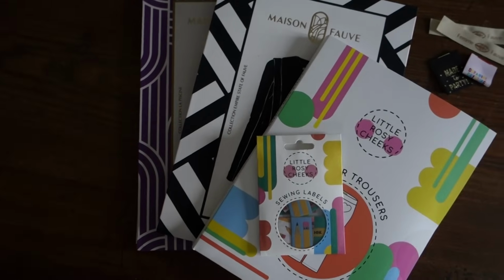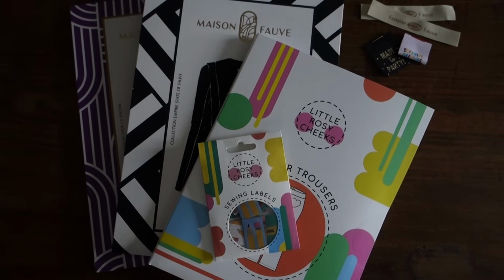I did buy a few things. I couldn't resist. So my only plan this year really was to look at some jacket patterns. I wanted to get some jacket patterns, and also I wanted to look at the new patterns from Little Rosy Cheeks, because I love her labels so much and I really wanted to look at her new patterns. So those are my only plans. And actually I was pretty good. I didn't buy very much at all.